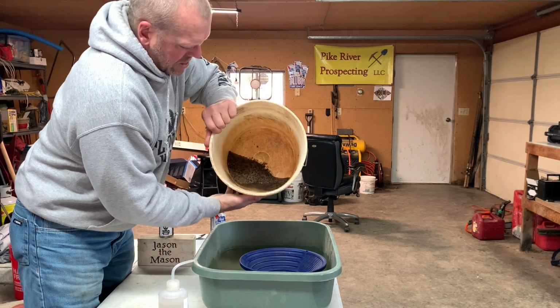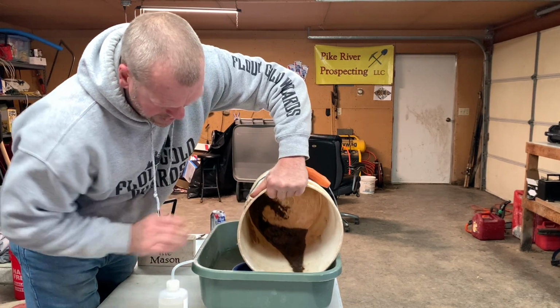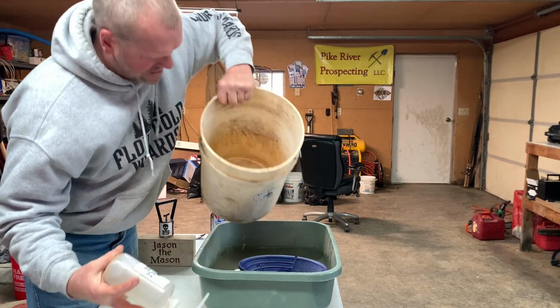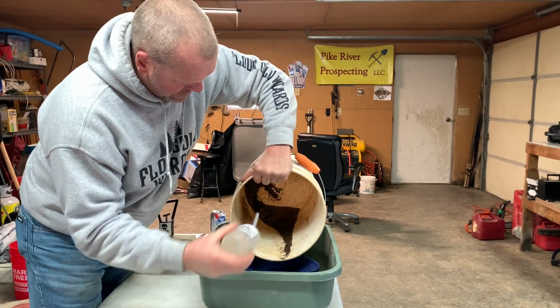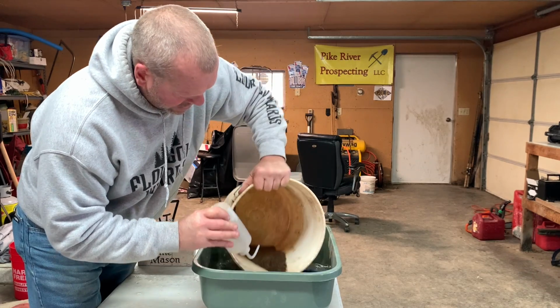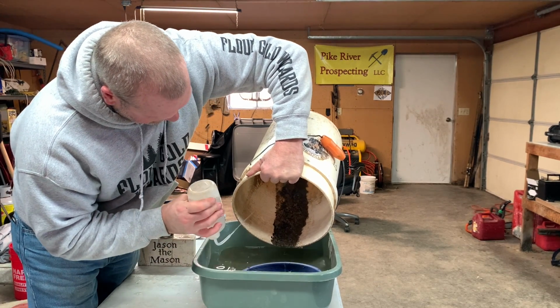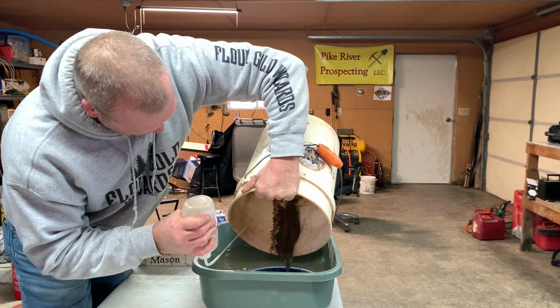You can see, there it is right there. I'll dump it in a pan I got floating in my water here. And I got my little, oh, that's heavy. That's a lot of stuff in there. I got my squirt jar here. I'm gonna squirt that right on out of there if I can. There we go. That's a good pile of stuff.